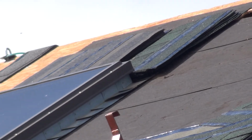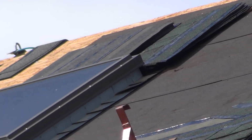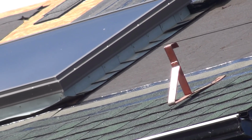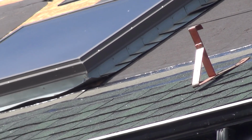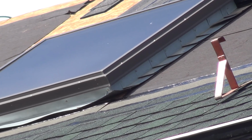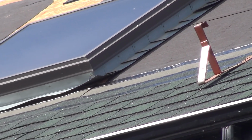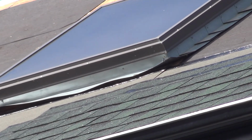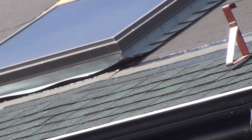So that's the problematic area when we have a strong wind, strong winds I should say. The moisture, rain, heavy rain is going underneath that flash metal piece and we have a leak inside.